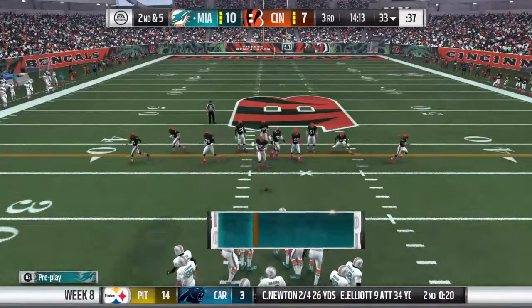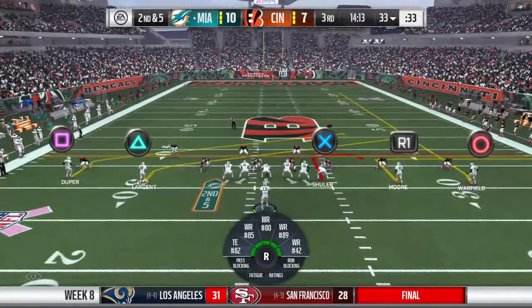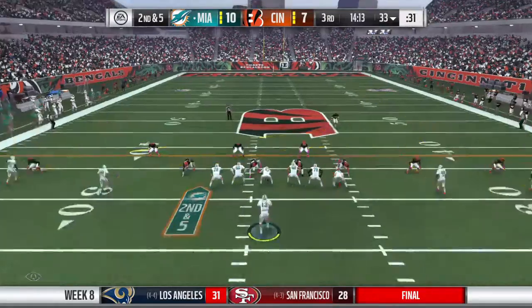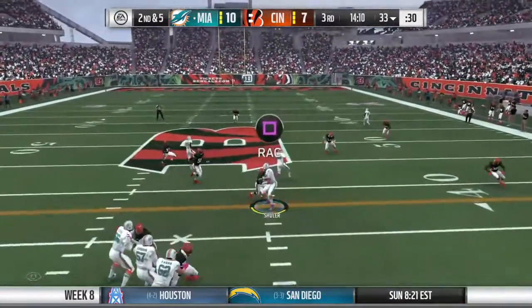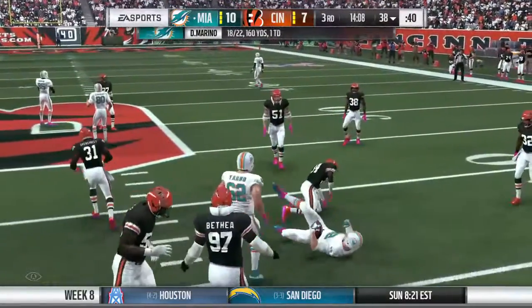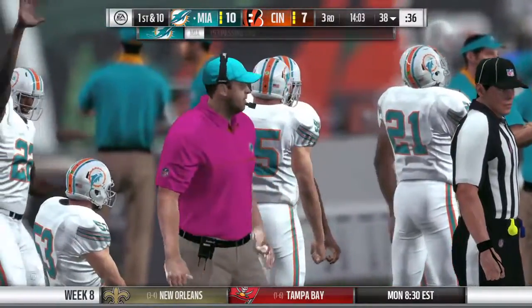Looks like the defense is in press coverage here. They come up in an empty set, four wide receivers, one tight end. From the shotgun, he'll look to throw. And it's a short one here, complete to his tight end, at five yards on the play as the drive will continue.